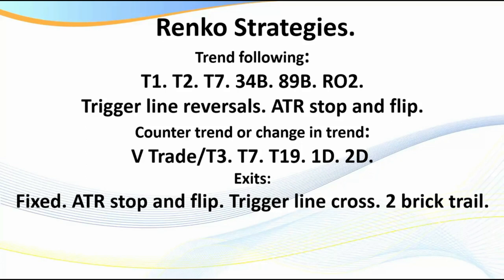Now because I'm going to be limiting this particular session to 30 minutes, I just want to quickly cover this for members. Members, I know you're going to want to start applying this straight away. The setups that work really well are the T1, the T2, the double tops, double bottoms, your 34Bs, 89s, and your rule of two. As you know, the rule of two I love. With Renko, it's absolutely an outstanding strategy.